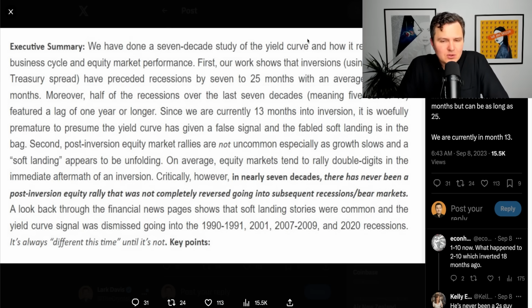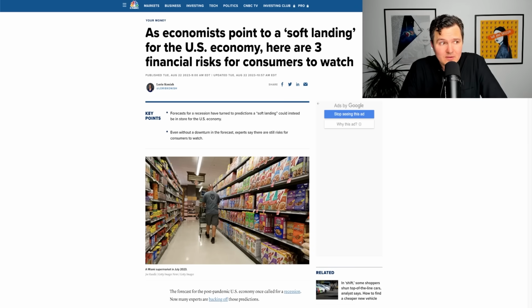A look back through financial news pages shows that soft landing stories were common and the yield curve signal was dismissed going into the 1991, the 2001, the 2007, 2008, and the 2020 recessions. It's always different this time until it's not. So again, it's a very important indicator to be looking at.